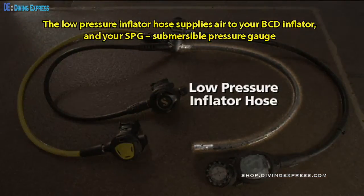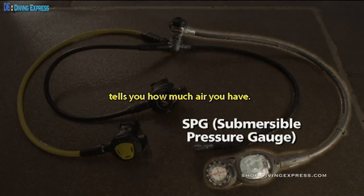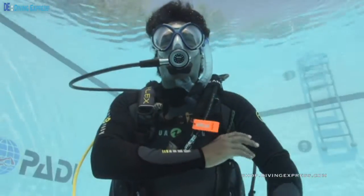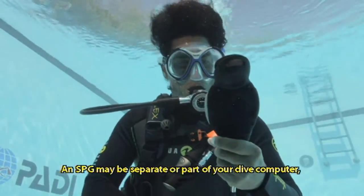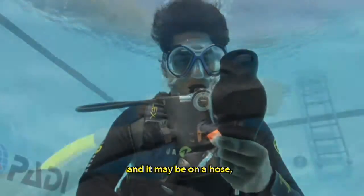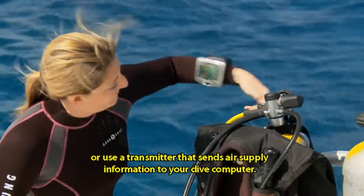The low pressure inflator hose supplies air to your BCD inflator, and your SPG, submersible pressure gauge, tells you how much air you have. An SPG may be separate or part of your dive computer, and it may be on a hose or use a transmitter that sends air supply information to your dive computer.